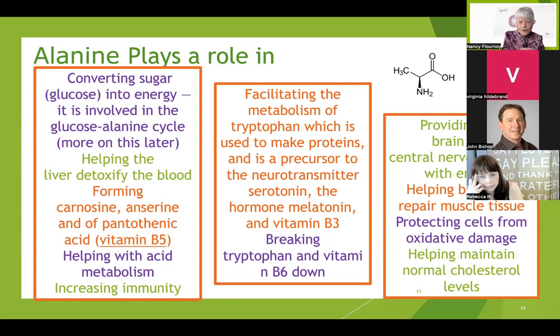So this is kind of the overview. I'm going to show, as I say, several slides on this really interesting molecule. So first, it helps with converting sugar into energy. And it's involved in something called the glucose-alanine cycle. And I have a slide or two specifically on this topic, which is relevant to managing sugar in your blood, as well as getting energy from glucose.